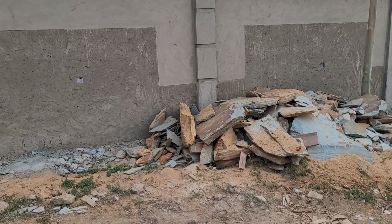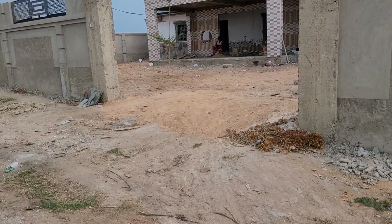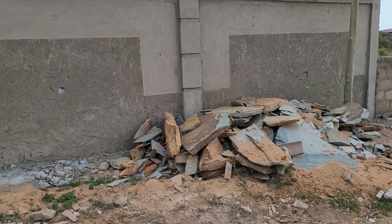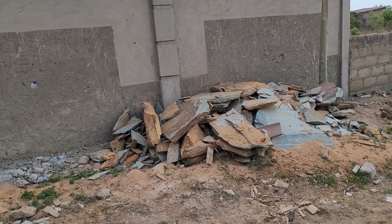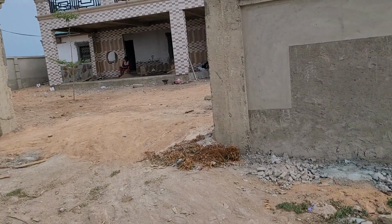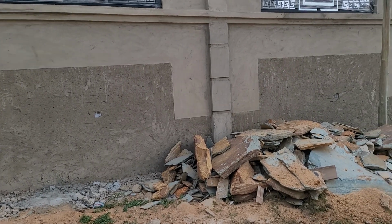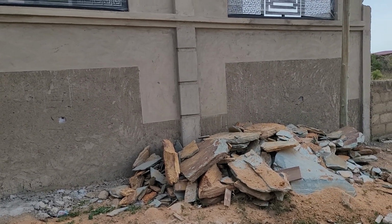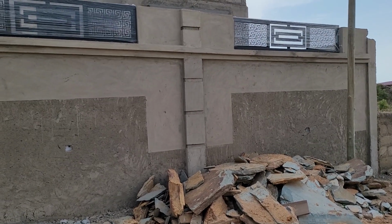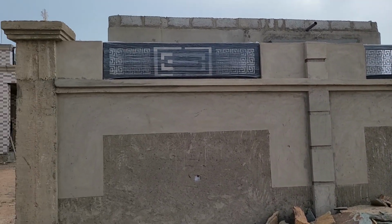Over here, those are the leftover stones that I cladded the lower part of the building with. A stone cutter is supposed to bring his machine to cut these stones, because I'm going to be cladding the gate pillars and the middle walls. But guess what? He didn't come on Sunday. We spoke later on. He didn't come today, and he did not even call me. That is what it is building in Ghana, man.